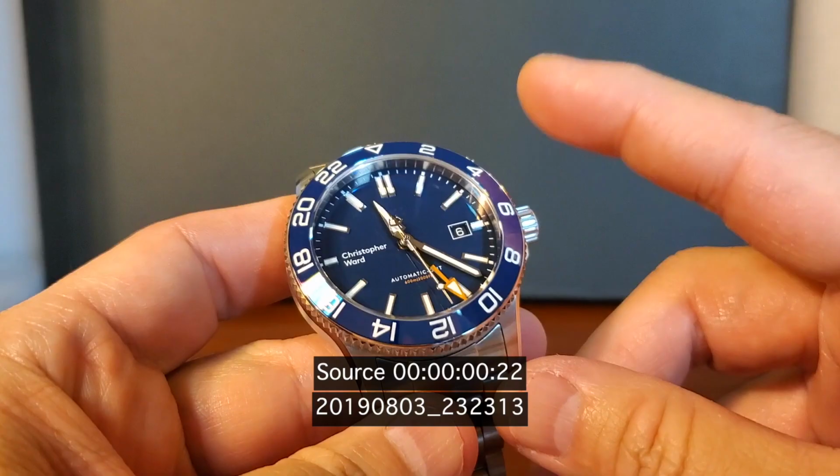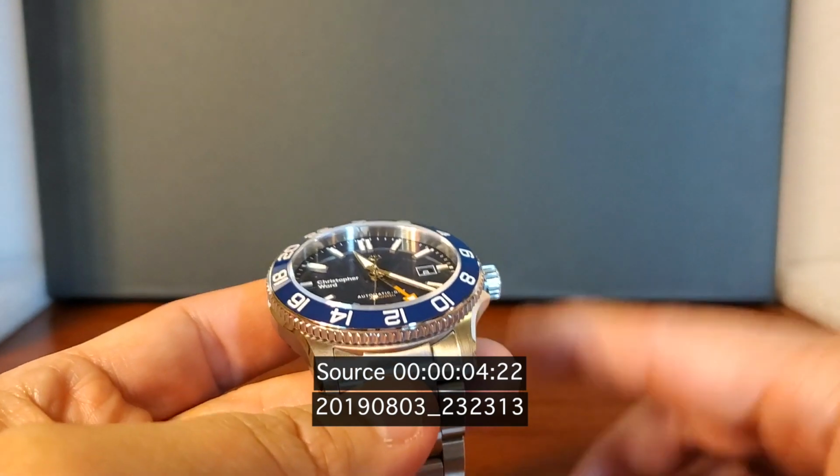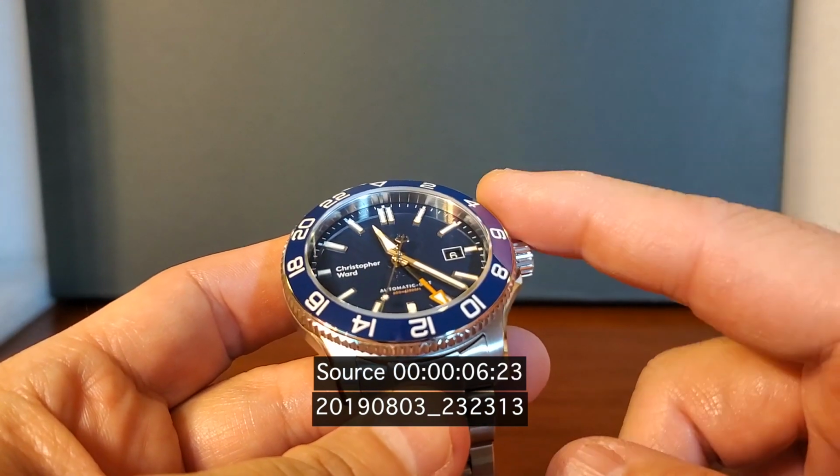So let's go take a look at Christopher Ward. Yeah. This is in 38 millimeters, but it's also available in 40. No, this is the 42 millimeter version.